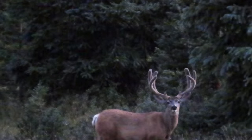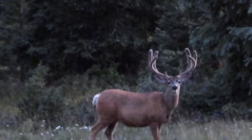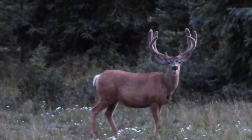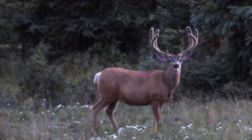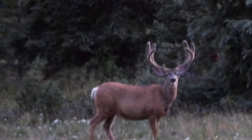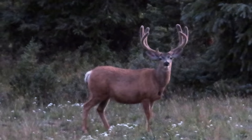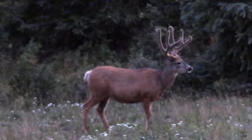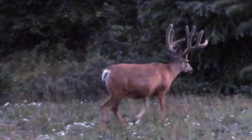It's good stuff. He's got big old beams. He's a 3x4. Is he? Mm-hmm. This post doing something on his 3-point set. It's trying to split, but I don't think it will. I mean, it's a mature buck. Yeah. Nice, sweet.